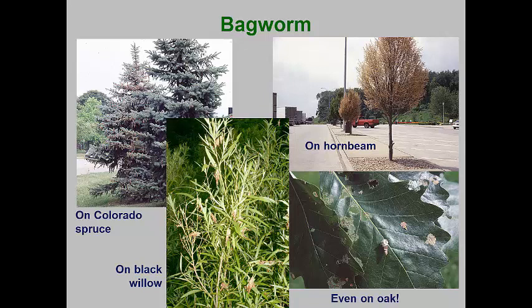Since a single female bag can contain several hundred eggs, it doesn't take long for a population to explode on a tree. In this image, you can see a couple of hornbeam trees that were located on a roadside rest stop. These trees were completely defoliated by bagworms. Since this occurred when there was an early summer drought period, a couple of the trees died because of their restricted root zones. I have even found bagworms on plants that I wouldn't expect, like black willow and chinquapin oak, which have some pretty strong defensive chemicals in their leaves.